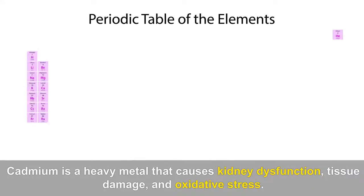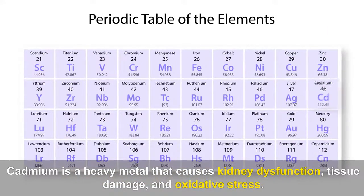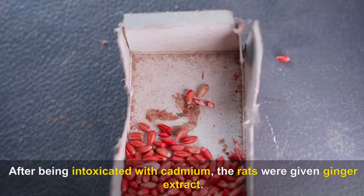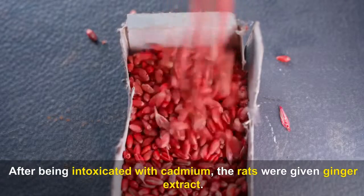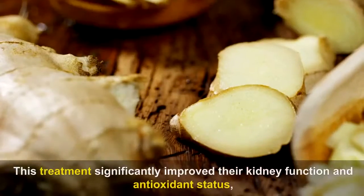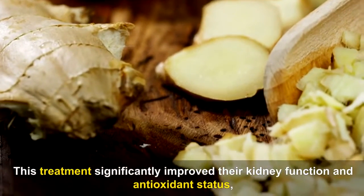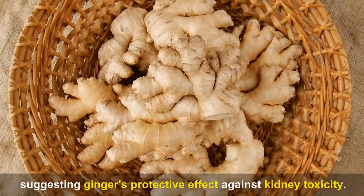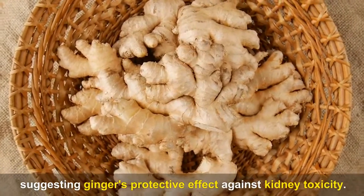Cadmium is a heavy metal that causes kidney dysfunction, tissue damage, and oxidative stress. After being intoxicated with cadmium, the rats were given ginger extract. This treatment significantly improved their kidney function and antioxidant status, suggesting ginger's protective effect against kidney toxicity.